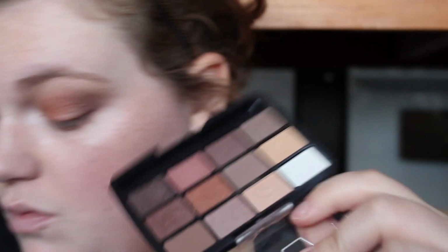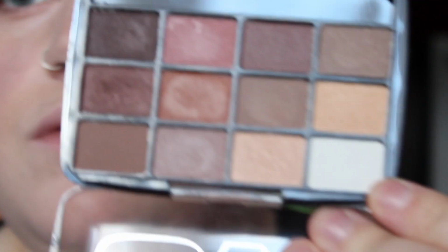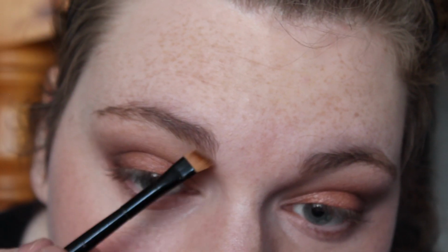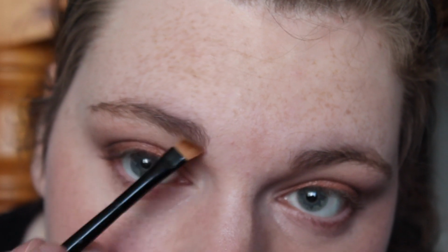I didn't see any brow products when I went, so I'm just gonna use the eyeshadow again, because why the heck not? I'm gonna try using this color here and see how that works. I'm just gonna try to fill this in.